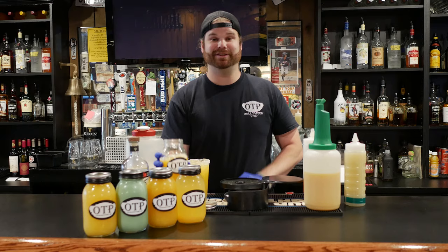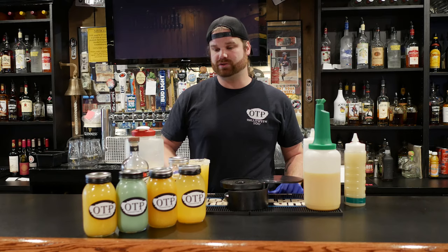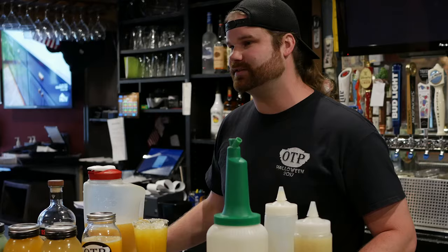You can order any of our drinks here at Old Town Pub by calling in. Also, we'll be launching something that's gonna be a part of the Wing Wagon, to where you guys can pre-order these drinks, and if the Wing Wagon will be in your neighborhood and we're offering it that day, you guys can get these cocktails delivered to your neighborhood as well.